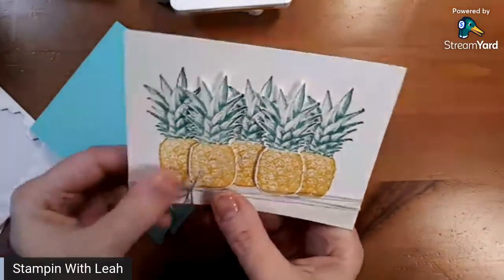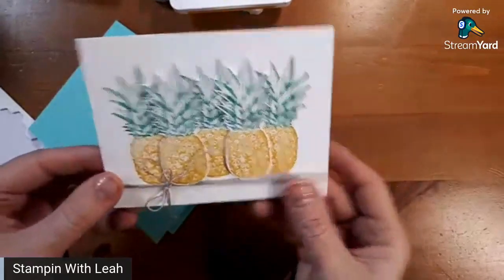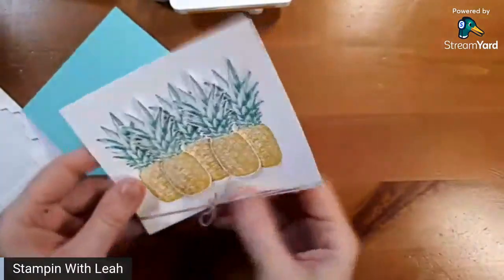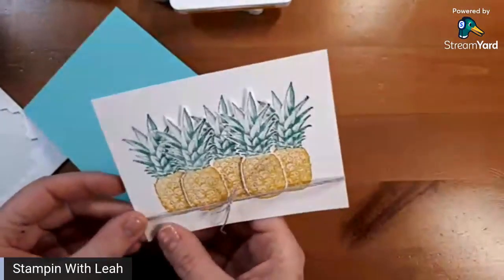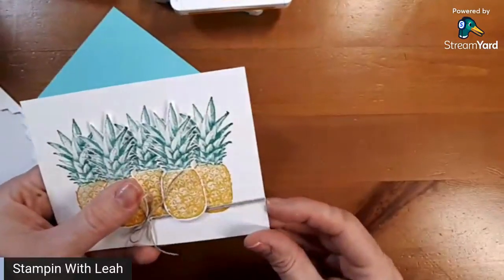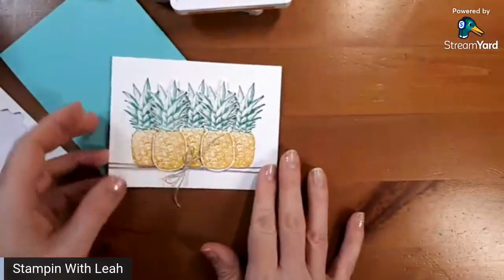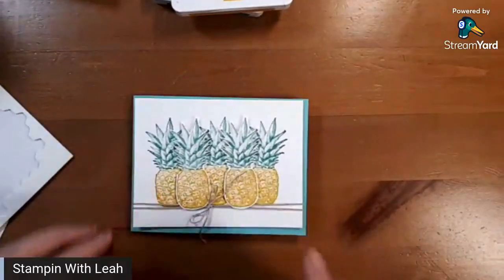There. And now the last thing to do with this before we get some sentiments on here is just to fiddle with this and get it sitting where we'd like it to be. So I'm going to tuck it under those pineapples and pull it down just a tiny bit. There we go. And actually, I think I'm going to move it over. You can also move it because we haven't glued it or anything, so we can just bend our card a bit and move it over. There we go. So tuck that under my pineapples. Open that up. There we go. So that's where I would like my ribbon to sit. And now this whole piece can actually get adhered to our card front.